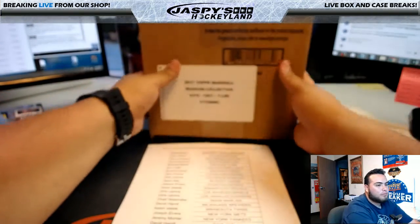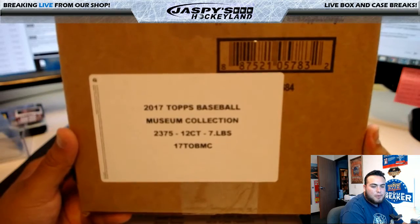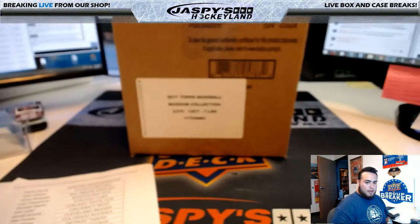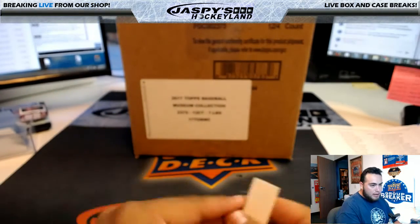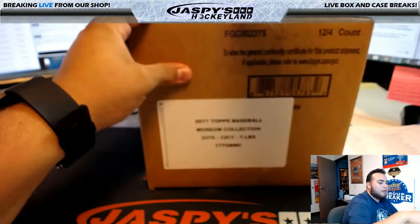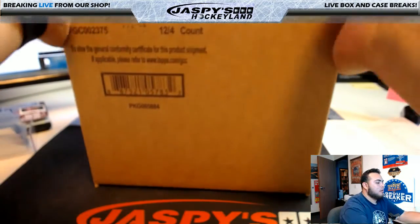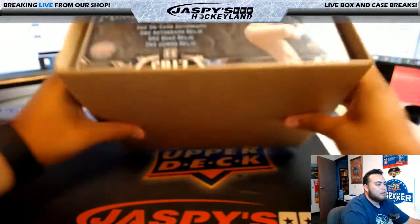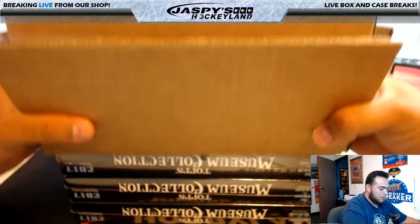2017 Topps Baseball Museum Collection, fresh case. Oops, sorry about that, guys. Yeah, man, as long as Joe's in when the release day is, he should be breaking everything. That's football, basketball, baseball, and everything else that's miscellaneous. If for some reason he's not in on release day, then obviously I would assume that I would be breaking it, but for the most part, it should be him.